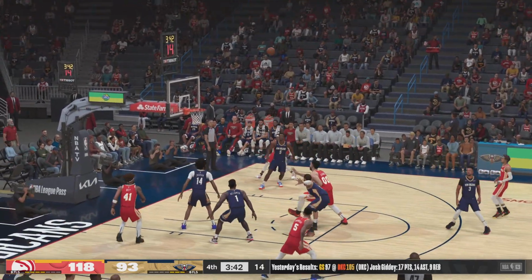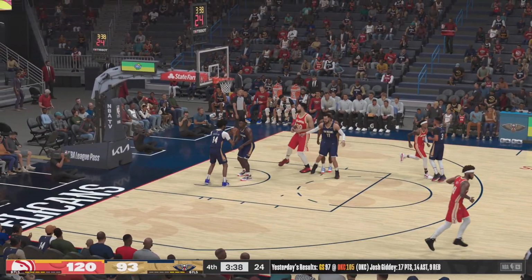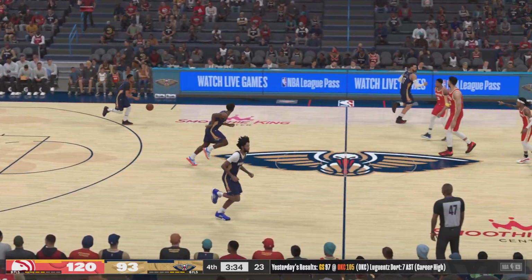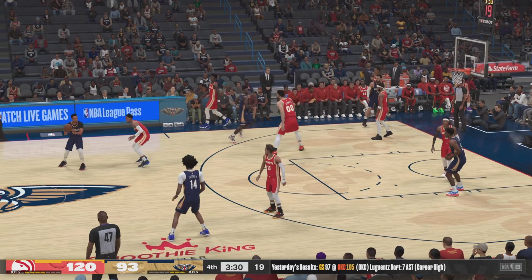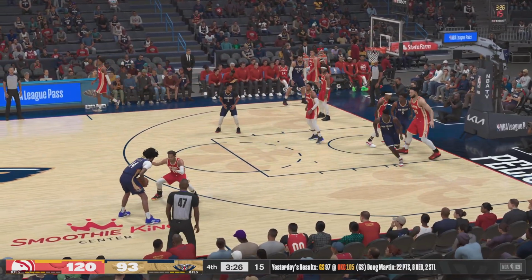On its way from Young for two. Here's Mr. Perfect, and that's good. A nice job in the glass as they pick up two on the second effort. And the D getting out of work there on the putback. Can't let that happen. For some reason, blocking out has become a lost art, and that's the result you'll get.